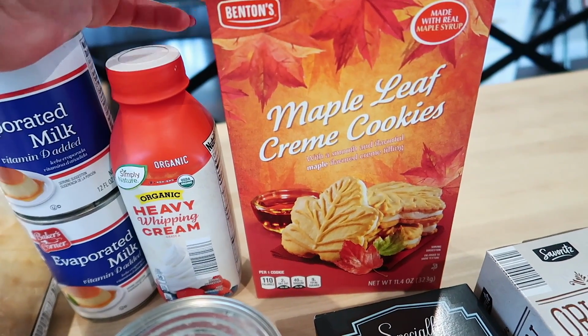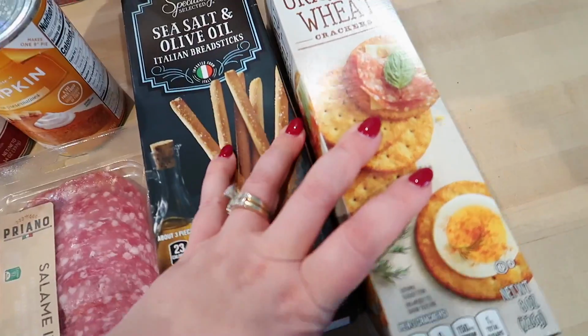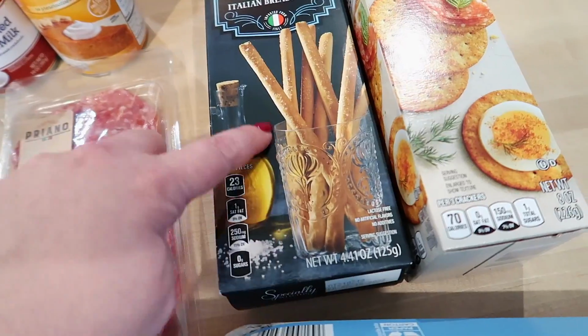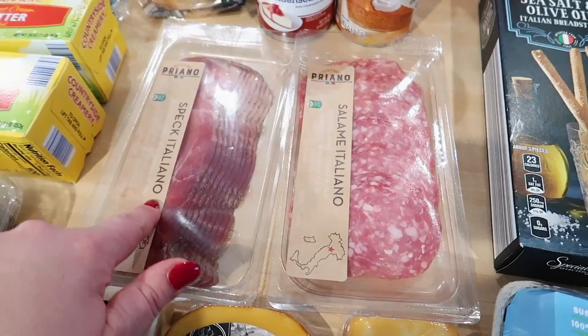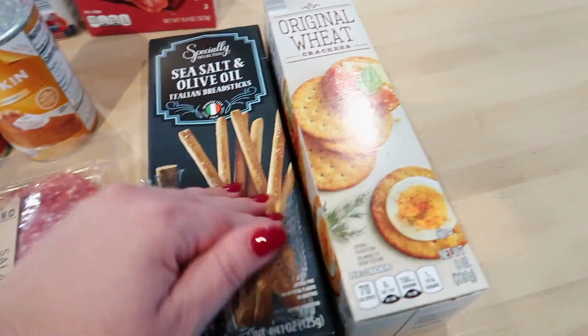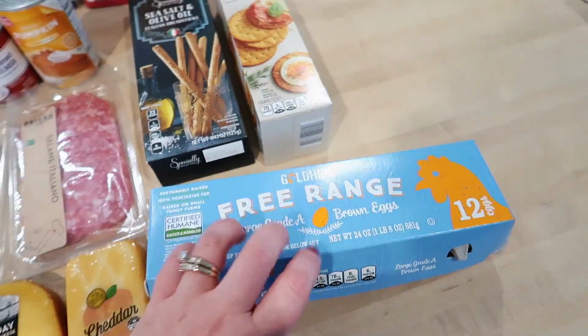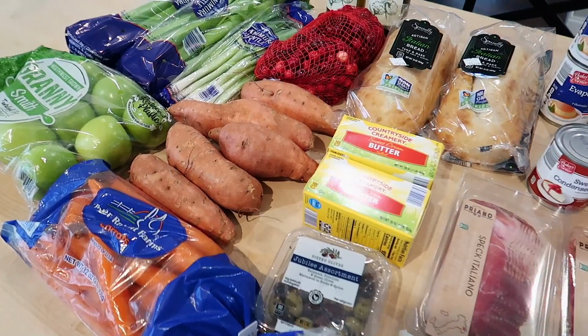So I went ahead and grabbed some of these. These are really good anyway. Trader Joe's has them too. So got those. And then the cracker part of it, I got these olive oil breadsticks. These look really awesome if you stand them up in a glass. It gives the board some height, and then you can also wrap them with the meat. It's really good that way too. I got some wheat crackers and then some eggs. So I'm gonna put this stuff away, and you guys will be seeing another haul right about now.